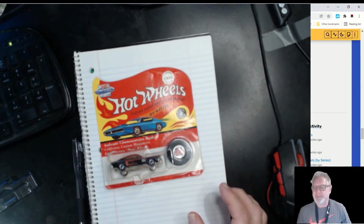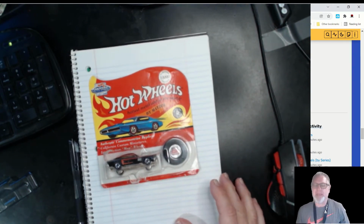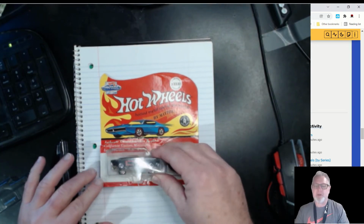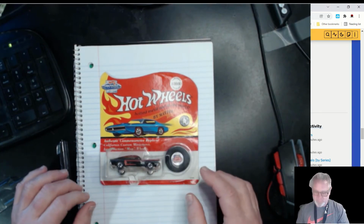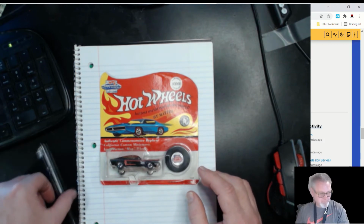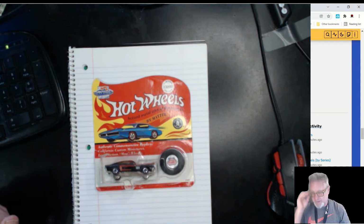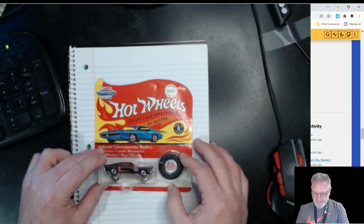We're going to talk about 1995, and we're going to start by looking at this particular blister pack, which has already been opened. Full disclosure, I'm not going to open this live. I couldn't wait, so I already opened it.